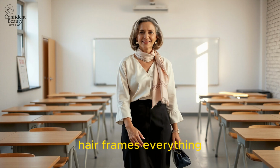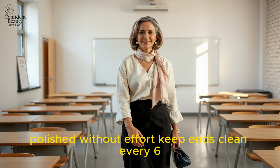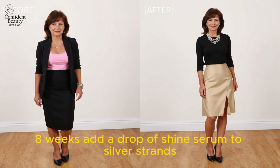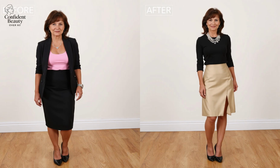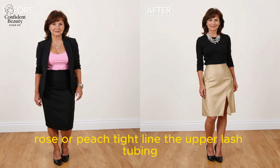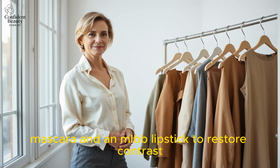Hair frames everything. A soft bob grazing the jaw, long light layers, or a neat low chignon reads polished without effort. Keep ends clean every 6 to 8 weeks. Add a drop of shine serum to silver strands and style at 300 to 325 degrees F to protect density. Five-minute makeup: correct under the eye, dab cream blush in rose or peach, tightline the upper lash, use tubing mascara, and an MLBB lipstick to restore contrast.